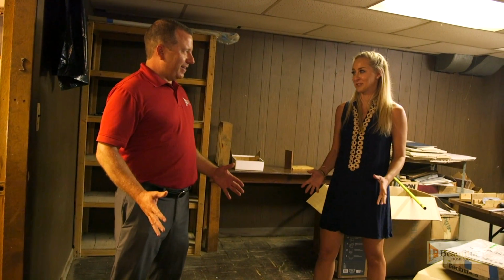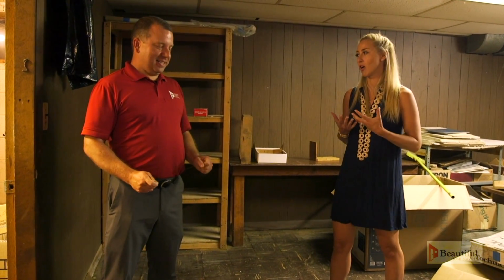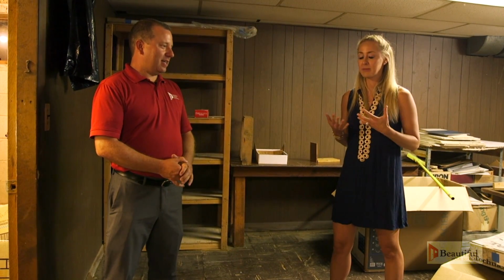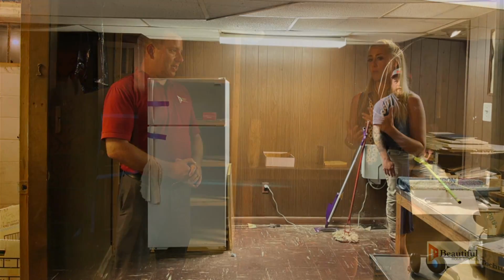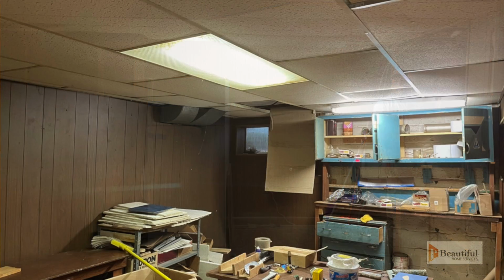I'm so excited to see the transformation of this basement. Right now, it is so dark and feeling a little cramped because it is so dark. So what needs to be done down here is to create another family space. A lot of memories are made in the kitchen, but a lot of playtime is downstairs in the basement.